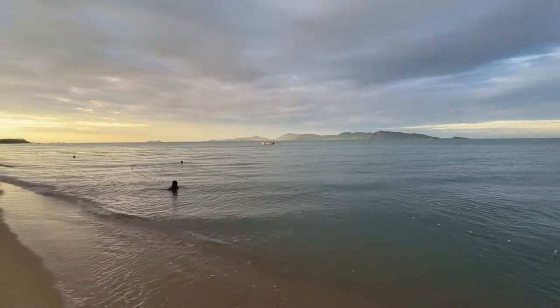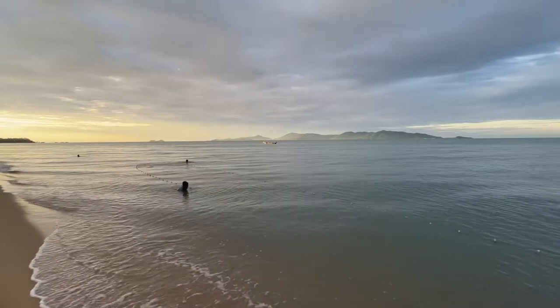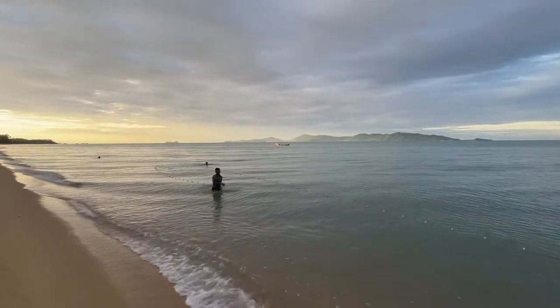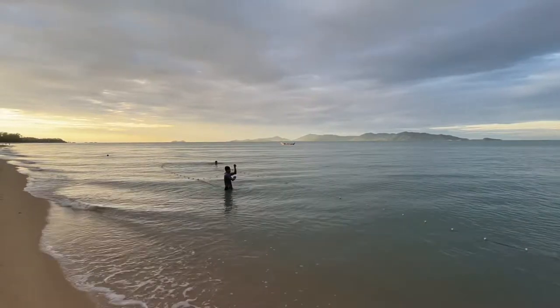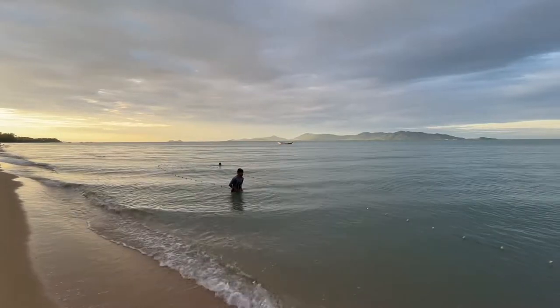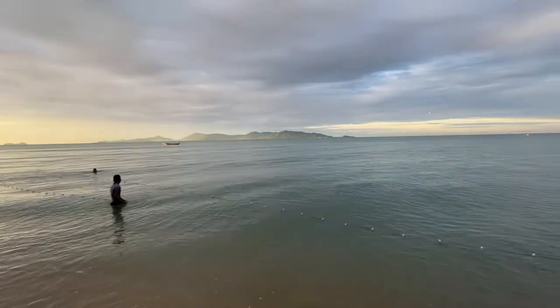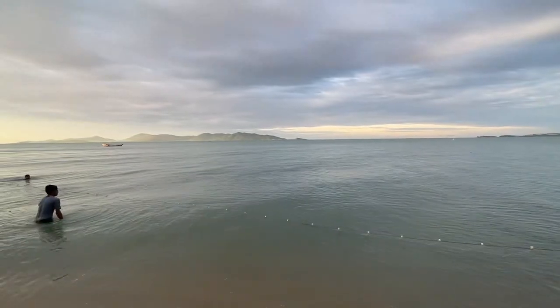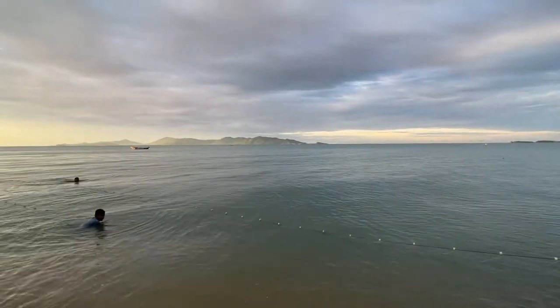He told me that they can catch anything. The net was not placed well, right? So it was not until the bottom of the sea. So then they know that they will not get anything.